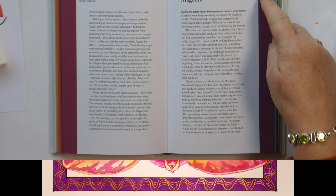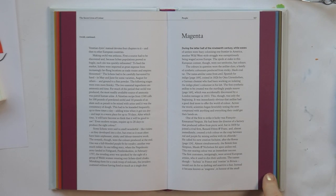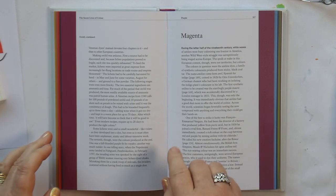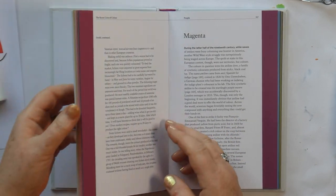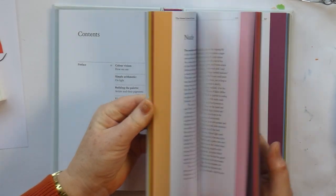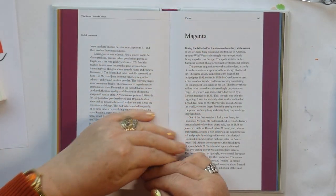Here we can see Magenta in my favourite book. It really is my favourite book. It's wonderful. It names and lists all of the colours, and here are the colours on the sides of the pages. And it tells us all about them.